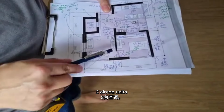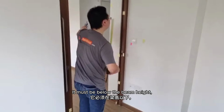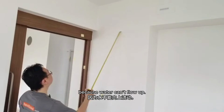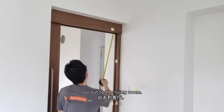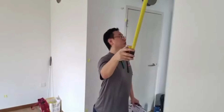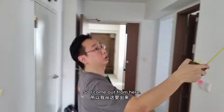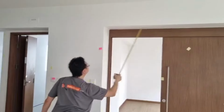Okay, two aircon units. So one more is at the living room. Then we go out to the living room, follow the beam pipe here, below the beam pipe, because water cannot flow up, come up from here, and we have the aircon unit.